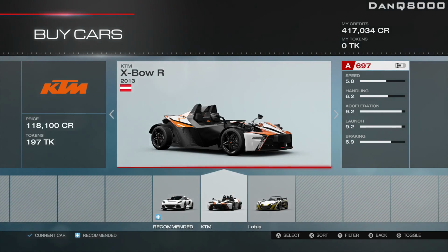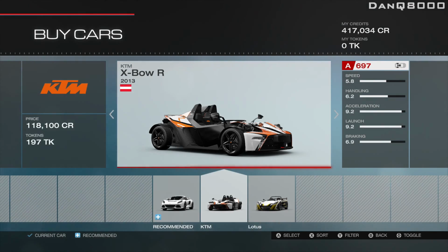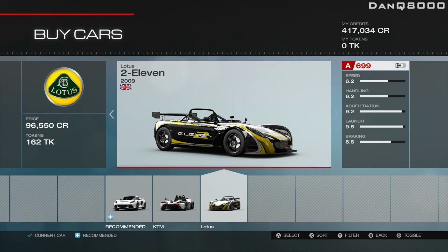This, look at that. A whole 1 point ahead of the Exige. Same amount of launch. This thing has even better launch. Handling's just not as good. It just has a better top speed. So I'm going to take the Lotus 211.